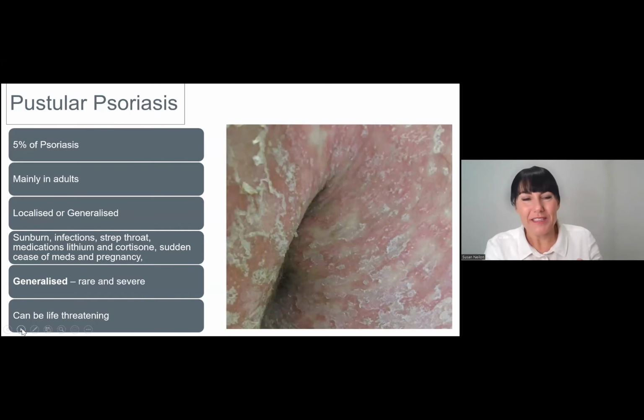The next one I wanted to take a look into is the pustular psoriasis, which presents in 2 forms, generalized and localized. Around about 5% of psoriasis sufferers will experience this form. It's mainly in adults, and it is something which can come on from sunburn and infection, medications like lithium, which is a psychology medication to help with depression and bipolar and other forms of mental illness, cortisone, but also a sudden cease. So when a person has taken themselves off a medication suddenly, or even fallen pregnant, this can cause the onset of the pustular psoriasis.